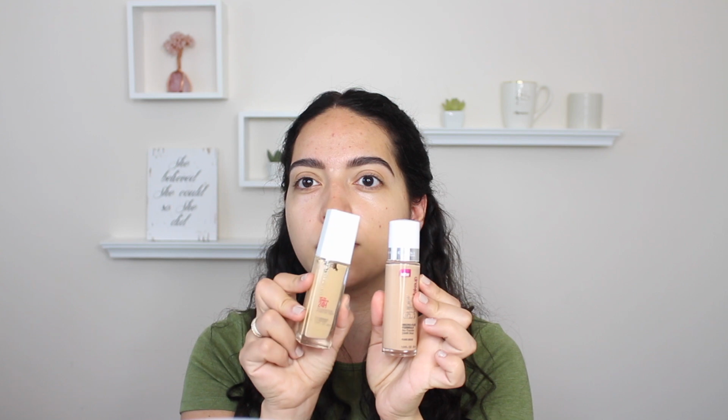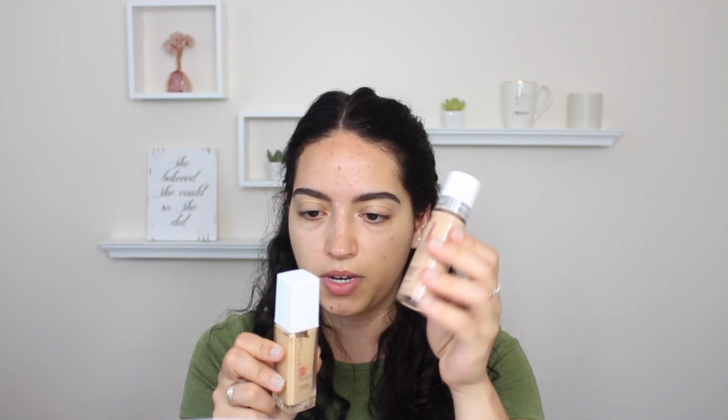For foundation today, I'm using the Maybelline Super Stay Full Coverage Foundation, and this is in the shade 128 Warm Nude. I'm also going to add a little bit of my older Super Stay foundation that I have. This is the older packaging and this is the newer packaging. It's square. I like this one better and I haven't been able to find this color. It's just pure beige, and then this one is Warm Nude 128. So they changed that up. Either way, I'm going to mix them both and put that on my face.